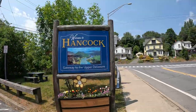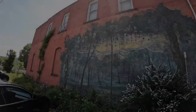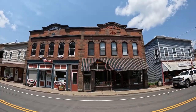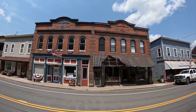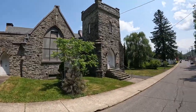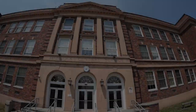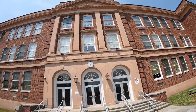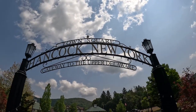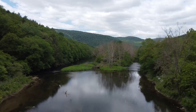As a relatively small river town nestled in the southwestern corner of the Catskills Park, Hancock is not necessarily known for its architecture. However, there are a few notable commercial brick buildings on the main thoroughfare. Also, a few religious buildings worth checking out on the edge of town. And a handful of well-preserved historic homes, as well as a superlative historic high school building. So, let's go on a brief architectural walking tour of Hancock, New York, and then, I promise, we'll get back to catching some nice trout.